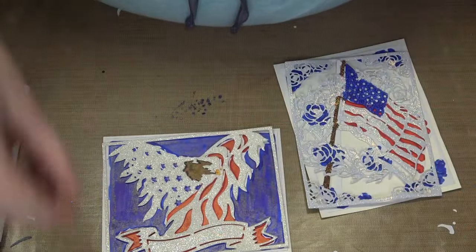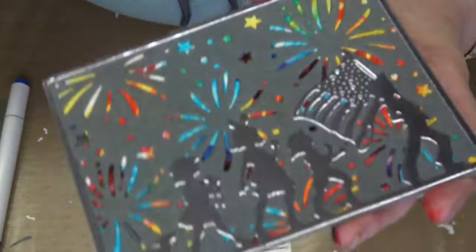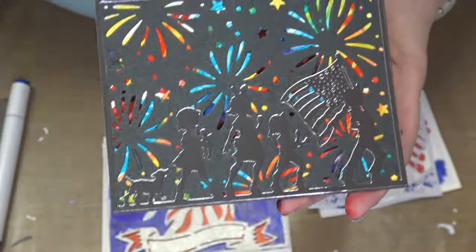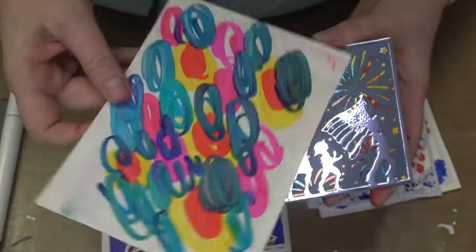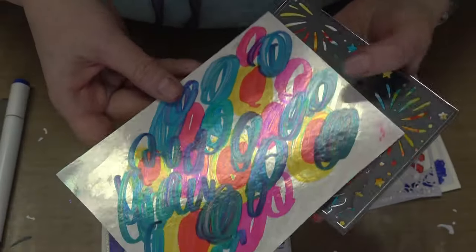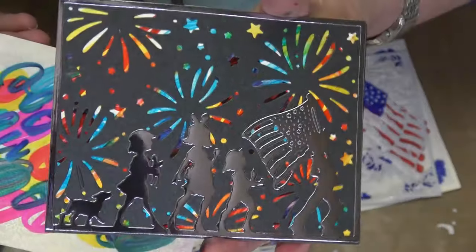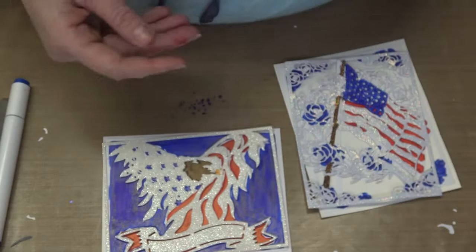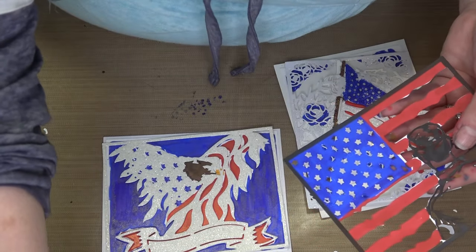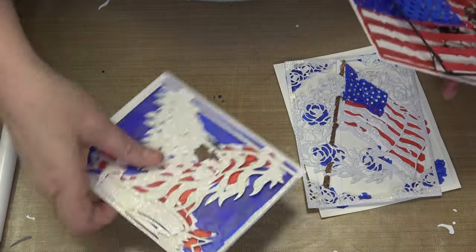Then we made our fireworks, and you can make your fireworks any color you want. All you have to do is scribble, scribble, scribble, and then lay your dye on top. And if you don't like it, erase, erase, erase with some alcohol.